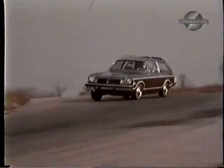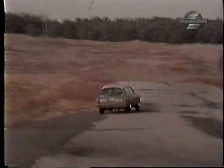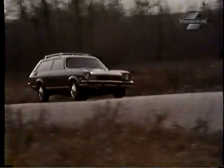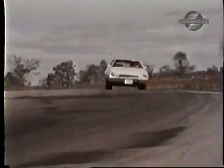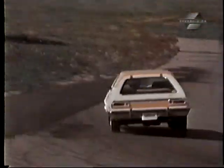On the track during high-speed cornering, we noticed that body lean was quite pronounced on the Vega, and the front end had a tendency to wash out. We couldn't help but think that perhaps some of the knowledge that Ford gained in racing was reflected in the handling performance of this little car.